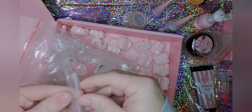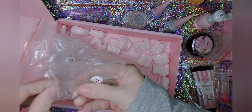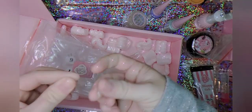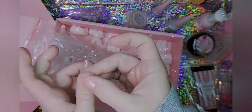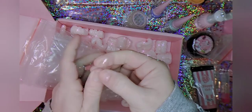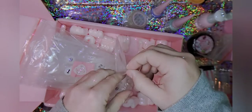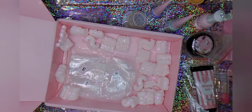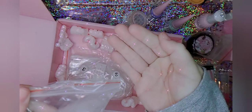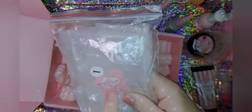Don't be afraid because it says round. Round is actually a pretty neat shape. If you ever watch Japanese gel artists, they use this shape a lot. It's what they would call a canoe tip. It's actually a very good base to do 3D art on. Coffin and those square ones, not so much because the C curve is so high. The arch is so high, the art just kind of falls to the sides. So these are very good art tips.